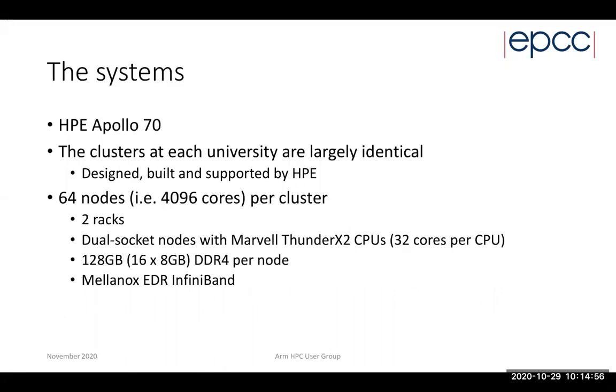The systems themselves are HPE Apollo 70s, and the clusters at each university, at least from a hardware perspective, are largely identical. They're designed, built, and supported by HPE. The systems are 64 nodes each, 4,000 cores per cluster, sitting in 2 racks, and each node is dual socket with Marvell ThunderX2 CPUs. So there are 32 cores per CPU, 64 cores in total per node. Each node has 128 gigabytes of DDR4 memory, and we use Mellanox EDR InfiniBand as the interconnect.